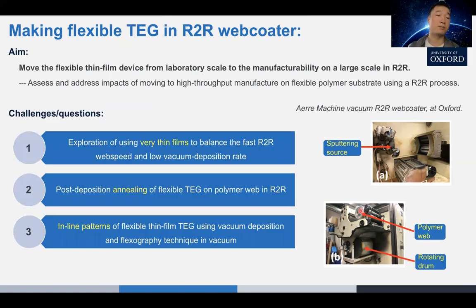So today I will talk about three questions, which are engineering challenges in the industry. The first one is to balance the faster roll-to-roll speed with the low vacuum deposition rate. The second one is about post-annealing in roll-to-roll. The third one is to explore inline patterning in the roll-to-roll process.